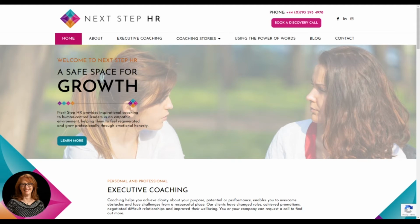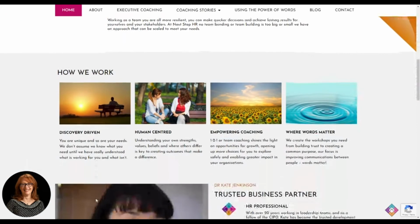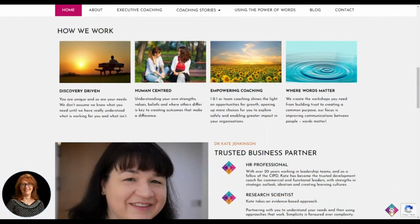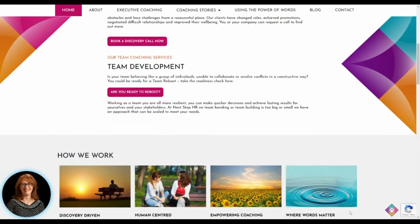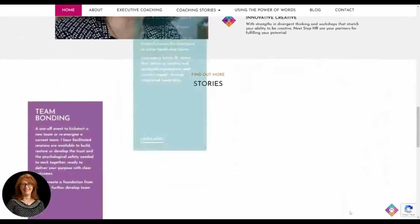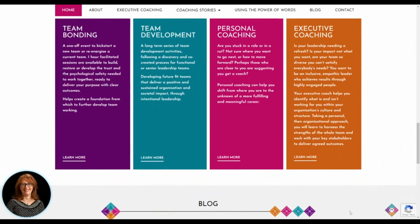So firstly, we took Kate's existing vibrant branding design and we fully integrated that into the site design, even down to the smallest detail of the little button that you click to move back up to the top of the page. We've added some dynamic load effects that add interest and movement to the page and make visiting the site generally a more slick and professional experience.